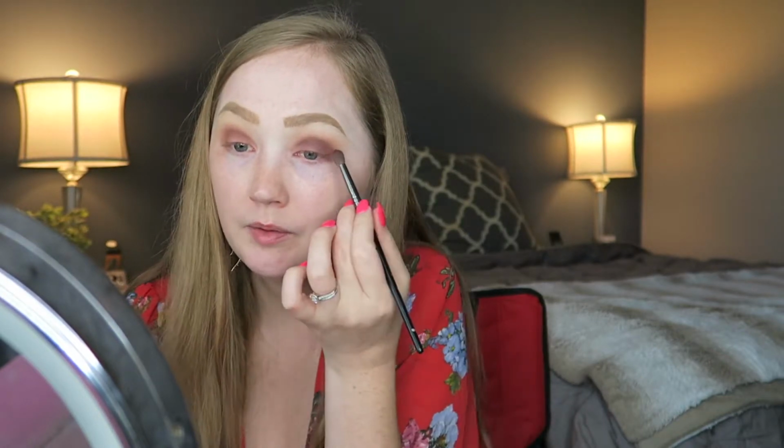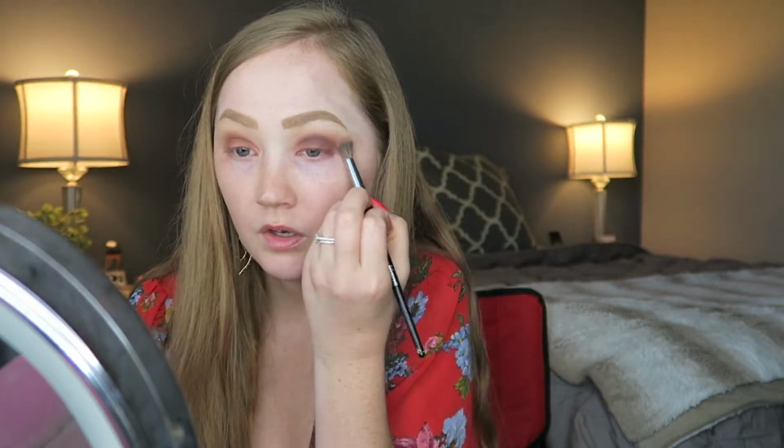I do want to maybe bring this out a little bit. Just want to smoke it out just a tiny little bit, so that when I do the liner too, it'll make the eyes look a little bit more almond shaped. So I'm going to take that brush that I've just used and really blend those edges in so that we get this soft smoke and it's not patchy, if that makes sense.